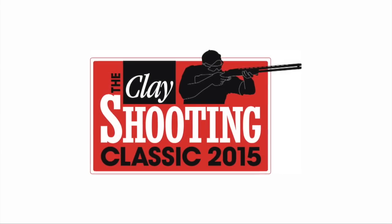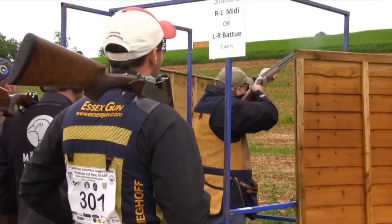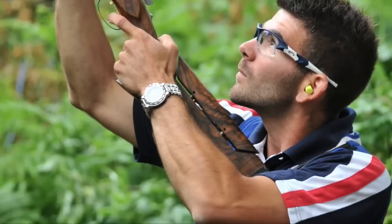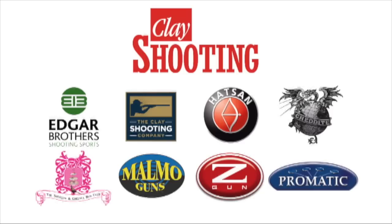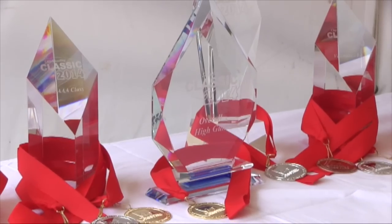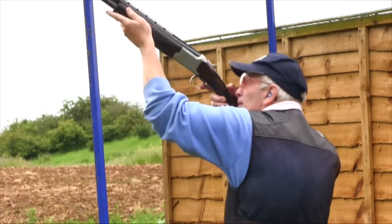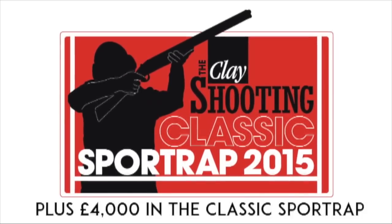proceed. It's just over 3 weeks until the nation's favourite sporting competition, the Clay Shooting Classic, taking place at Windrush Shooting Ground on the 24th through the 27th of June. Big names such as Ed Solomons, John Lee and Mark Windsor have already booked their places, and you could join them. There's £35,000 worth of prizes to be won, including Zolly and Hatsan shotguns, Shadit cartridges and clothing. An added bonus this year is the return of the Classic Sport Trap, a 100 bird competition running alongside the Classic Sporting with £4,000 up for grabs. Enter the Sporting and Sport Trap by calling 08448 269 270 or visit the website on screen now.